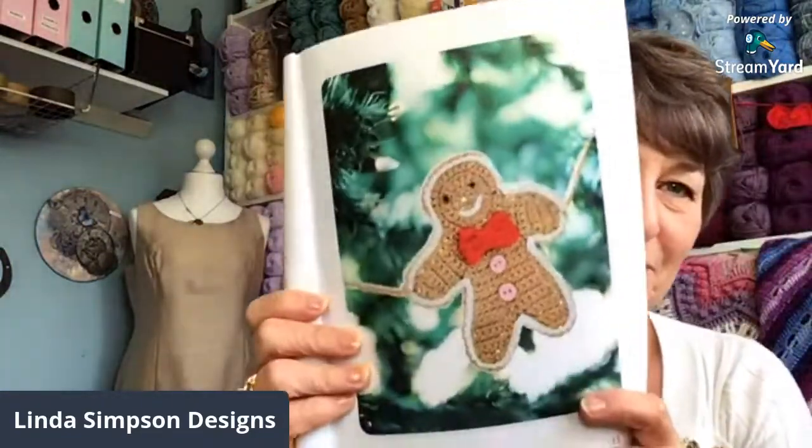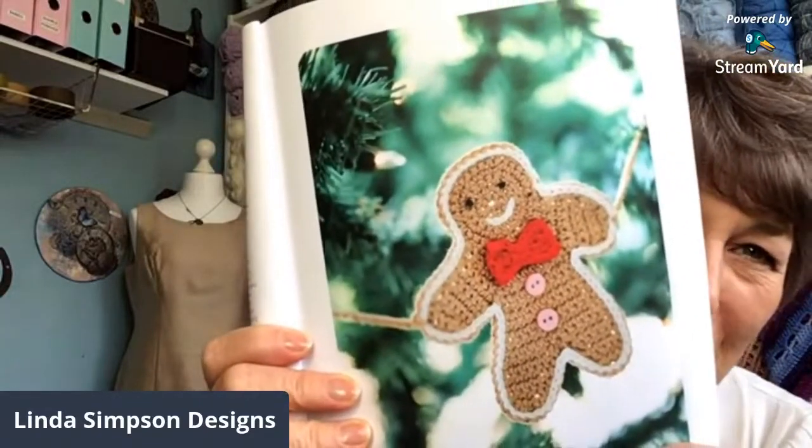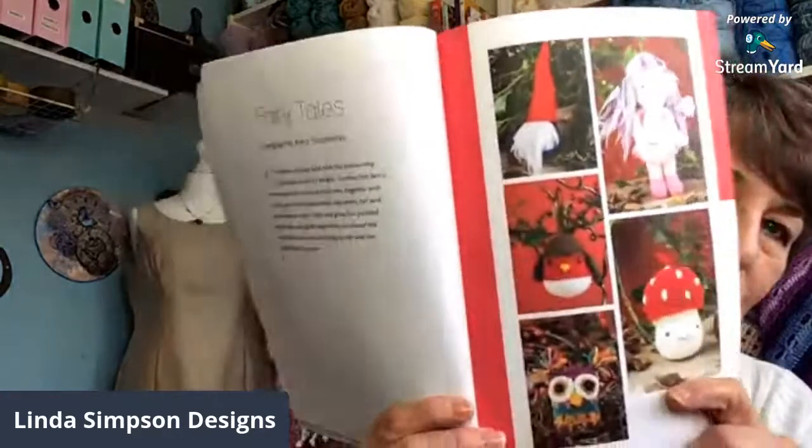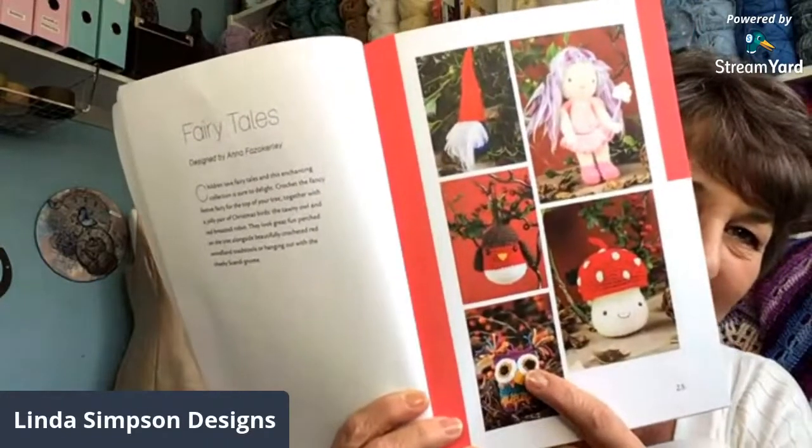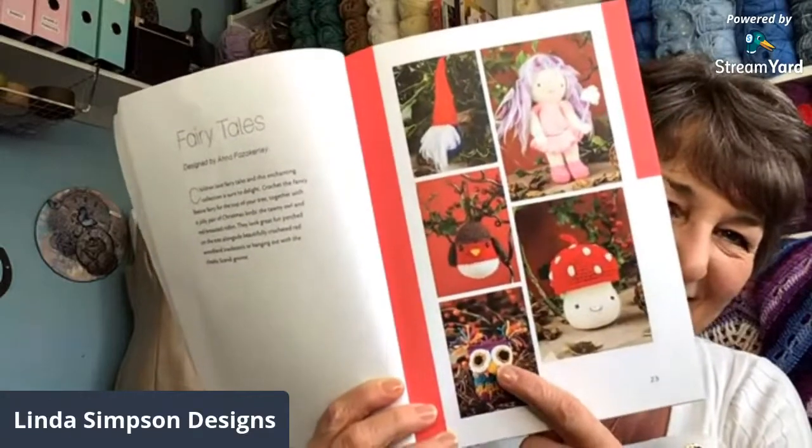Look at the gingerbread man. Isn't he just the cutest? So I'm going to have trees, gingerbread men, I'm going to make a snowman, and then it goes into fairy tales. And these are some of the images. Look at that owl. That's cute. I know, Alma. He does look rather scrumptious.